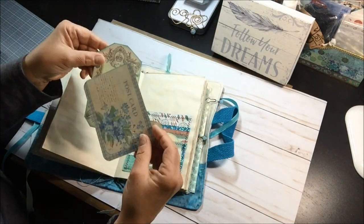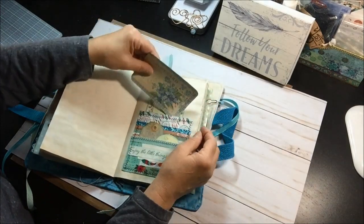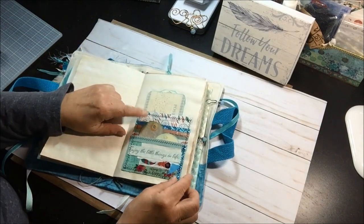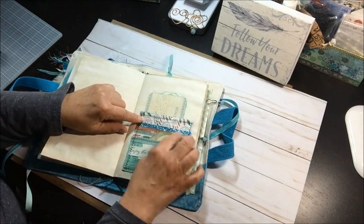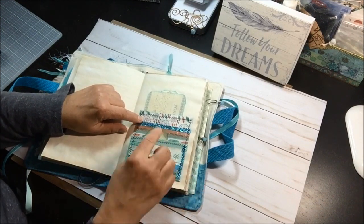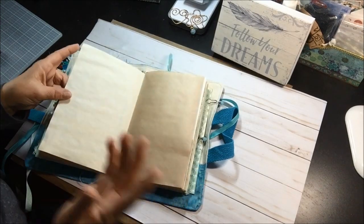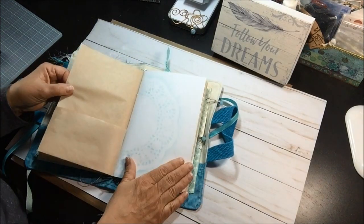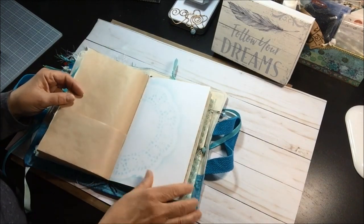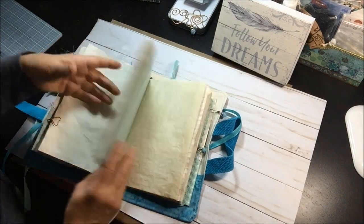And these are just from paper packs that I had, or printouts that I did. I can't remember, but I really love the whole, I think it was Wendy. Was it Wendy? I don't know. I'll have to look. I apologize if it's you and you're watching, which you're probably not because I don't have that many followers. But so there's the back of the page from the paper pack that I did the doily inking on. And that was this doily here that I used.